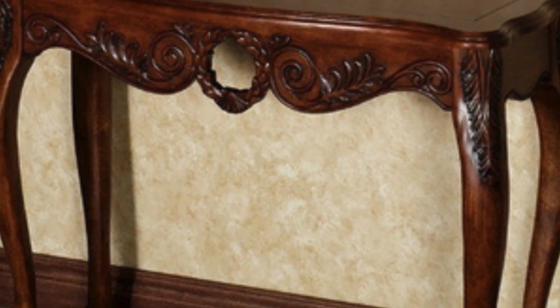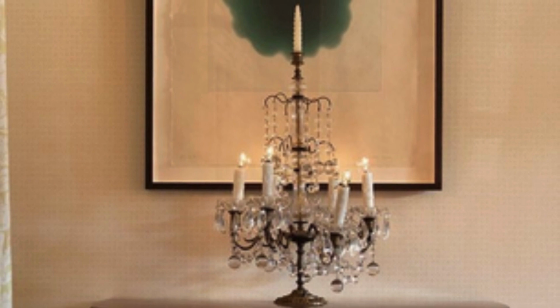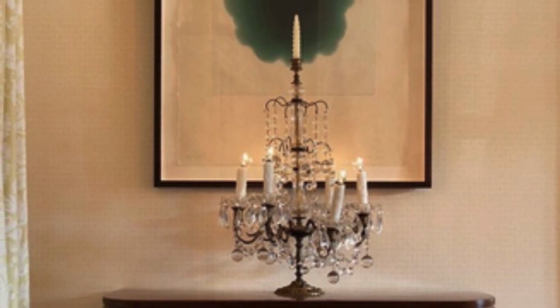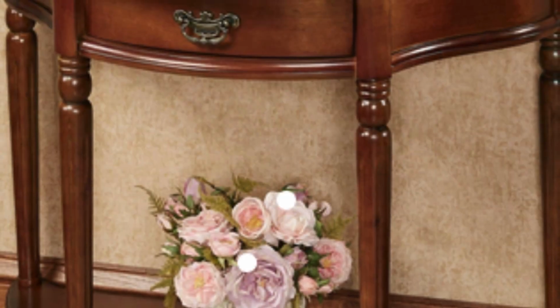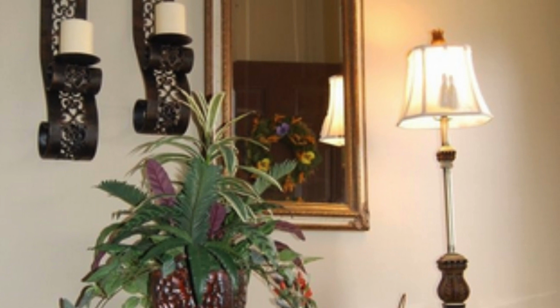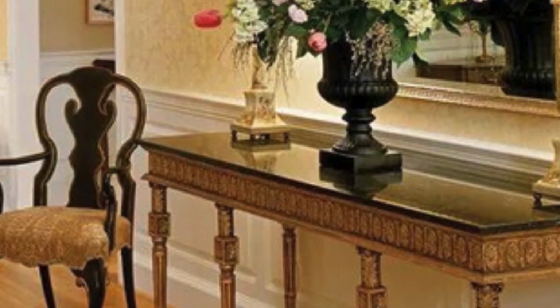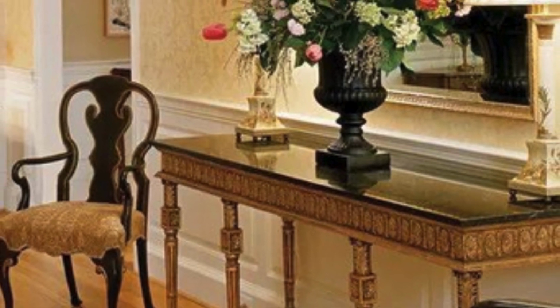The resurgence of retro and vintage inspired designs is evident, offering a nod to nostalgia while remaining thoroughly modern, whether placed in entryways, living rooms, or bedrooms. These trend-setting console tables redefine spaces, transforming them into curated expressions of contemporary style and sophistication.